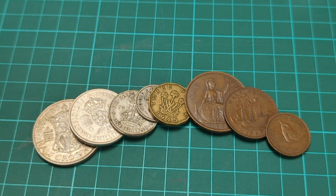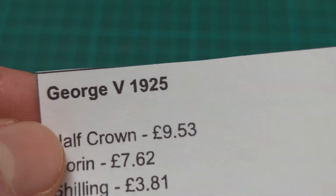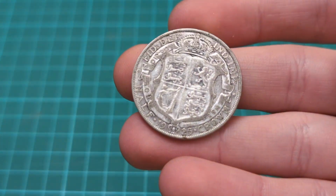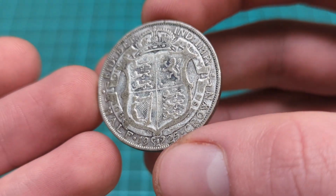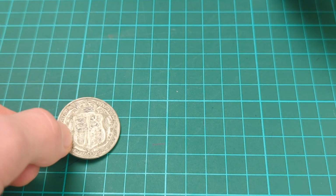But of course, we'll now move back to the next monarch back in time, who is George V. Let's have a look, and this is from 1925. Now then, into the reign of King George V. The half-crown coin here was worth £9.53, so almost equivalent, only 47 pence away, to being worth £10 of today's money, with just a half crown, an eighth of a pound back then. So a good buying power for this coin.